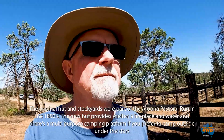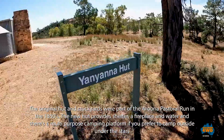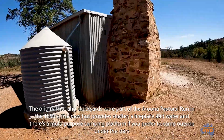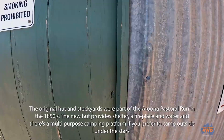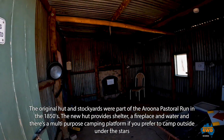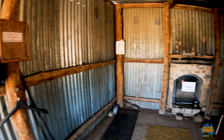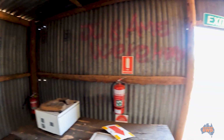And there's also a hut. I'm going to go and have a look at the hut. This is just off the Bunyeroo Gorge Road. Okay, so this is the Yanyanna hut. Water tank. Nice chimney. So it's provided for overnight walkers. Check it out. Pretty basic, but very nice.